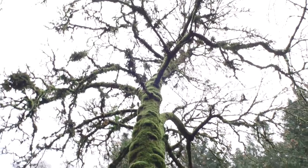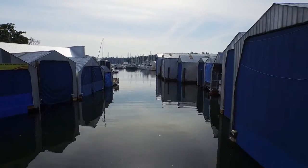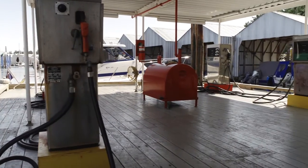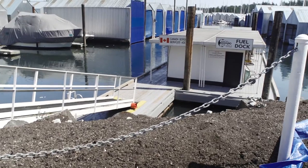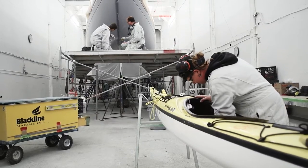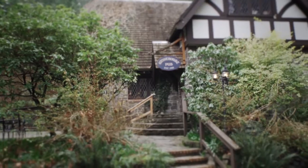Canoe Cove Marina is a full service marina and we offer transient moorage, annual moorage. We have a fuel dock, we have showers, we have laundry, we have washrooms, all the things that boaters would want along with our services. Plus we have a great coffee shop and the Stonehouse Restaurant, which is a lovely pub built in the original boat builder's house on the property here.